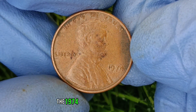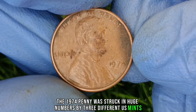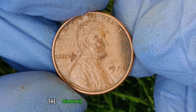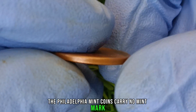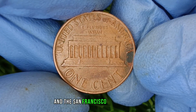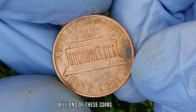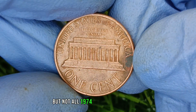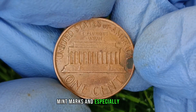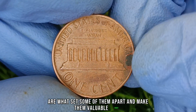The 1974 penny was struck in huge numbers by 3 different U.S. mints: Philadelphia, Denver, and San Francisco. The Philadelphia mint coins carry no mint mark. The Denver coins are marked with a small D. And the San Francisco mint produced proof coins with an S mint mark. Billions of these coins were made, but not all 1974 pennies are the same. Condition, mint marks, and especially special varieties are what set some of them apart and make them valuable today.